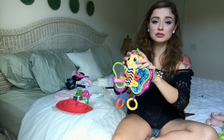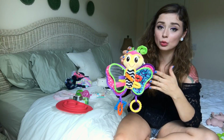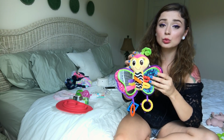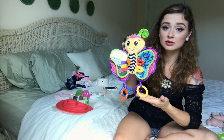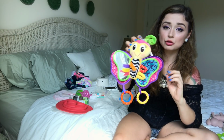The next must-have was this butterfly. This was probably the first favorite toy that she had. When she first started getting interested in toys, this was the one that really got her there. She loved looking in the mirror, playing with these ribbons, listening to these, and crinkling the wings. It just has so much going on.